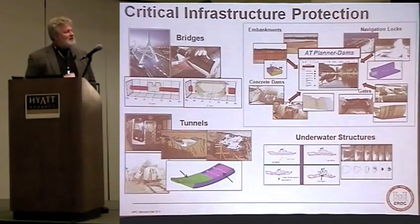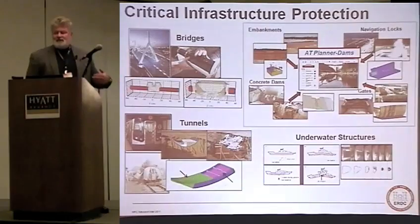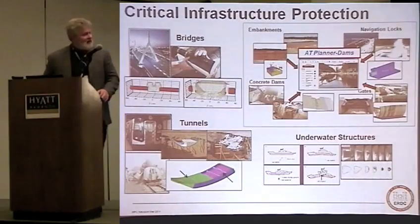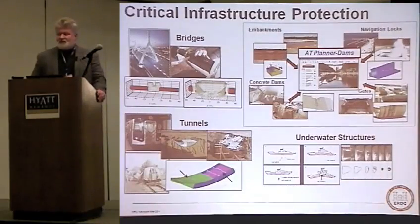And then particularly with dams, earthen dams, concrete dams, major high head dams, the Bureau and the Corps each have about 500 to 600 dams, and there are concerns about what kind of problems they could cause due to flooding if they were attacked, and how you can protect them. What kind of standoff distances do you need to provide? And from the high performance computing and the experimental work, we actually created some engineering level tools. It's called AT Planner for Dams, to help in doing those assessments.